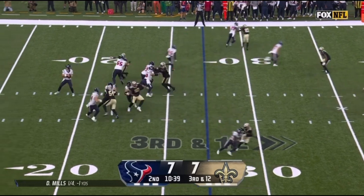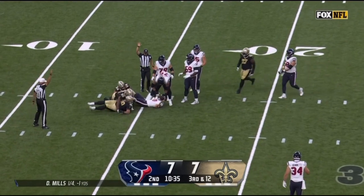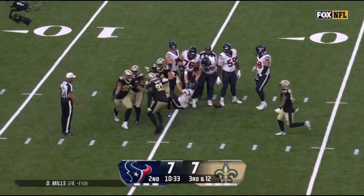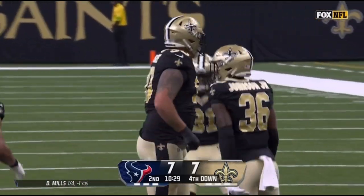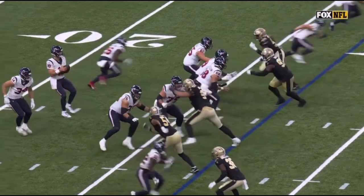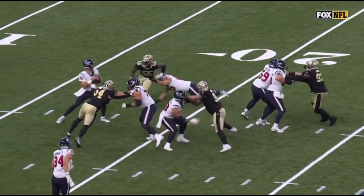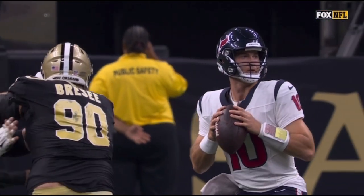Here's a 3rd and long. Pressure on Mills, and he is sacked. Got sandwiched back there and nowhere to go. Isaiah Foskey, the rookie, got there first. Yeah, the rookie out of Notre Dame, you'll see him at the top of the screen. He was their 2nd pick in this previous draft. You see him working there around the edge. They drafted him to be that edge pressure guy.